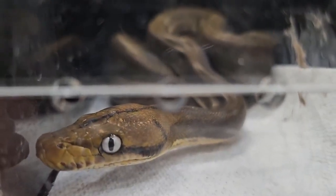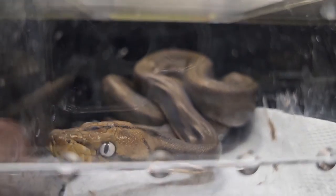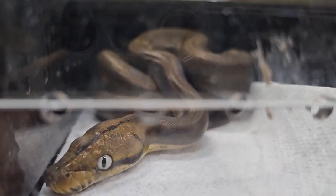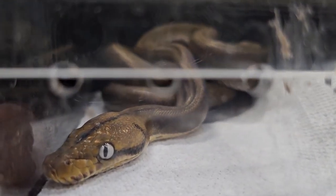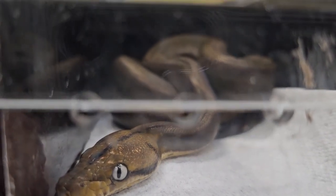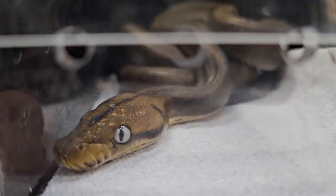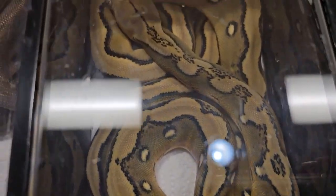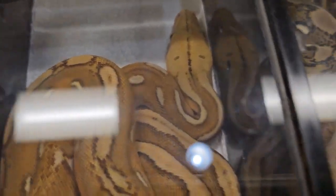So before they start getting too big, people might want to start working on some kind of tap training. Yes, we actually start right when they come out of the egg. We start handling their heads and getting them used to people touching them. With the tap training, we start that right away with their first feed, and we really try to push people to do that every time they open their enclosure.